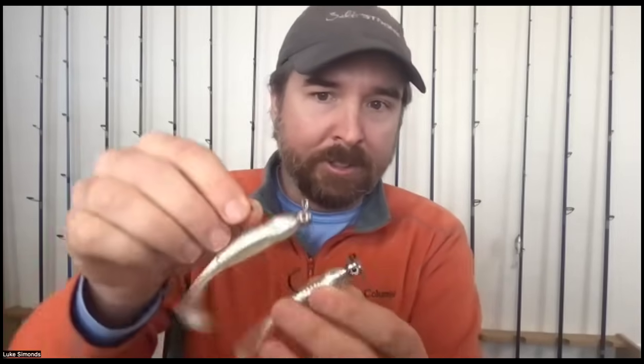And that's a big change, right? That's from one lure to a totally different lure. So that is a very big swing. And in many cases, the difference is even slighter.